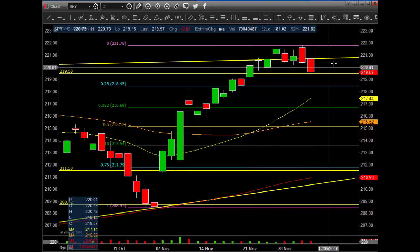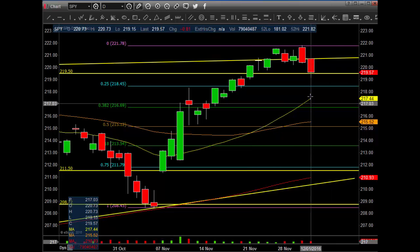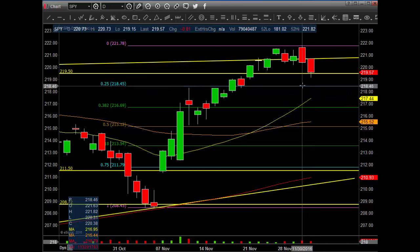Let's see how this sets up sideways. Does it retrace up, or does it maybe go down to the 20 moving average? And then we wait for pattern and pretty much take it from there.